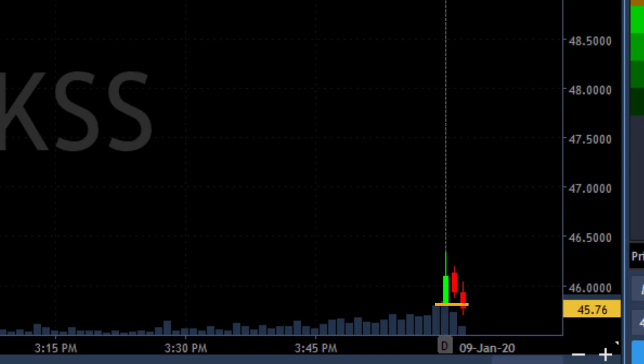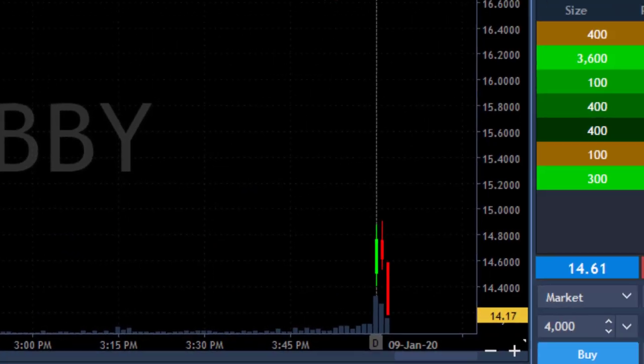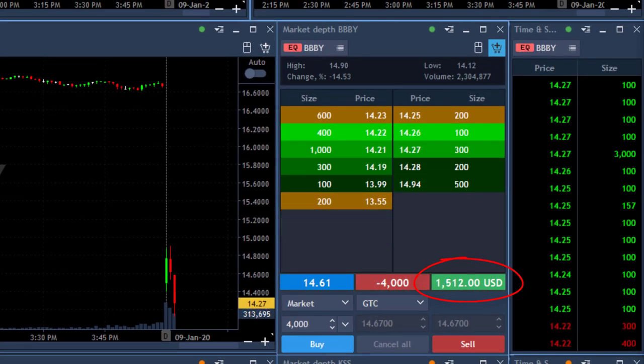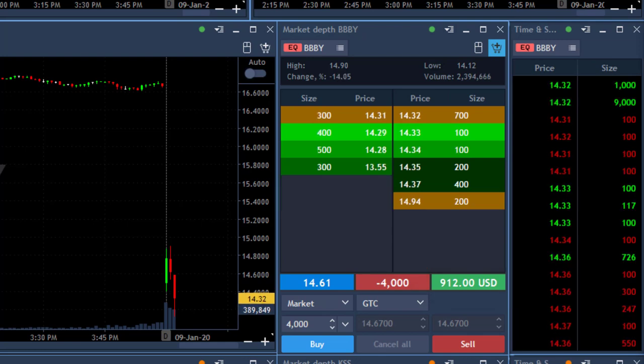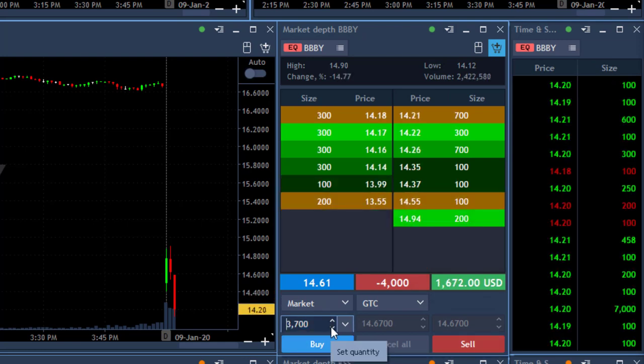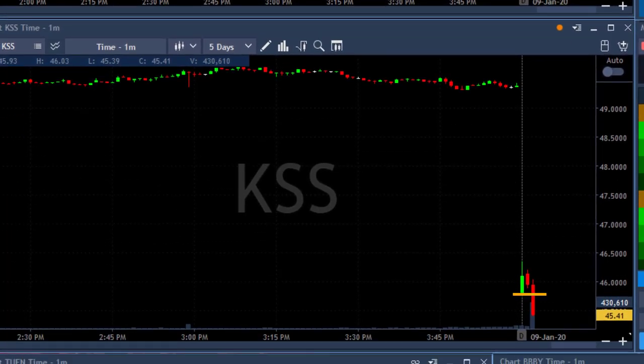And KSS just came down under the lows, looking great. So did BBBY. I'm up $1,900. Not anymore, it's bouncing back a bit. It's going to come down, yes, it's coming down. About to take my partial, taking now. Took my partial in BBBY.